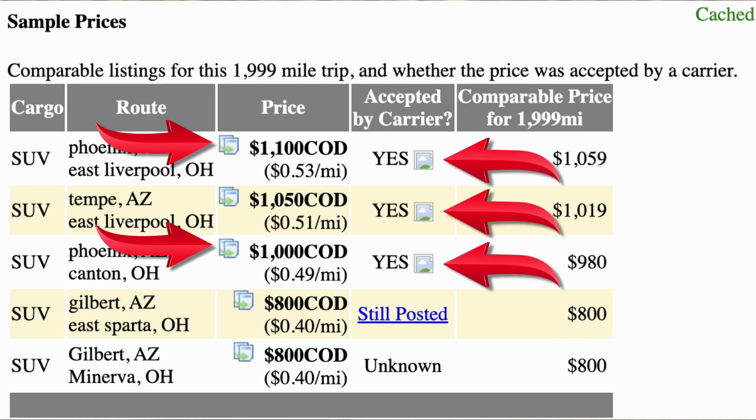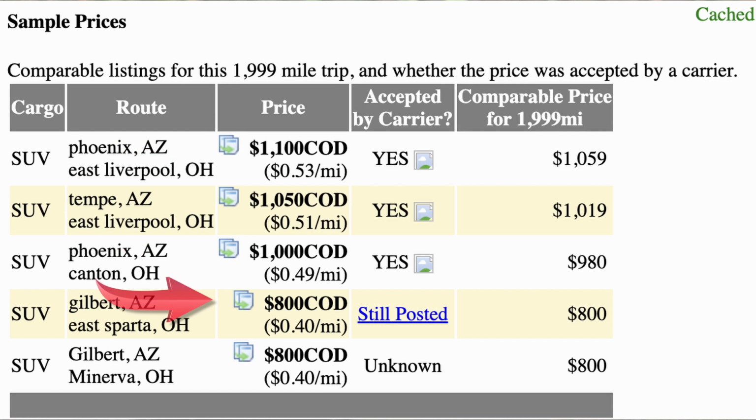You also see this vehicle has been posted for $800, but as you see, it has not been picked up. It's still posted. So this vehicle posted below the price range still hasn't been picked up, and it may not get picked up at that price. Whoever the broker is that posted this vehicle for $800 may have to talk to the customer again and say, pardon me, but I think we're going to need to add some money to the quote to get your vehicle shipped.